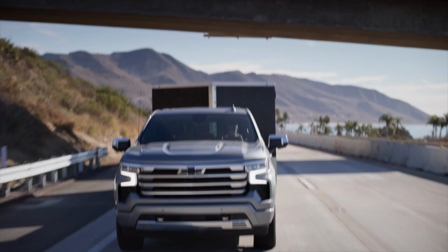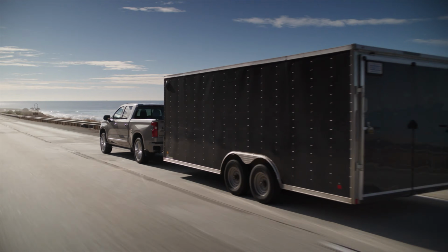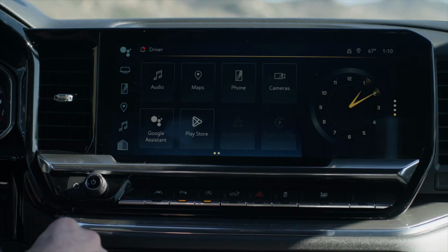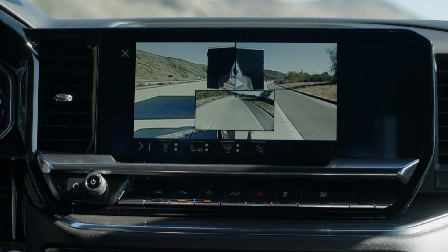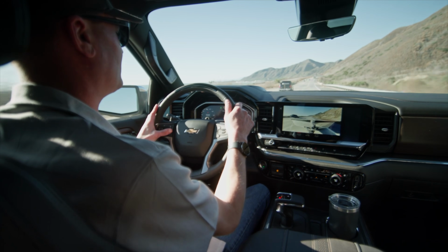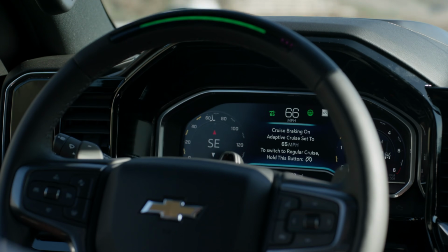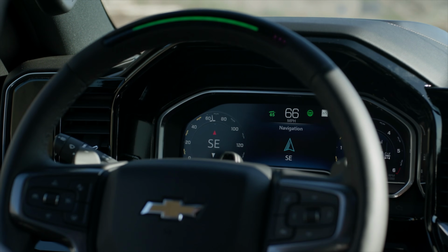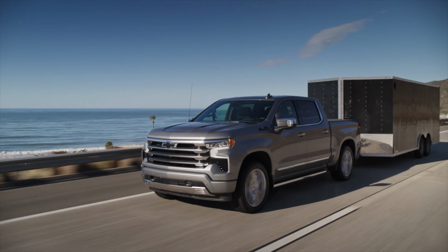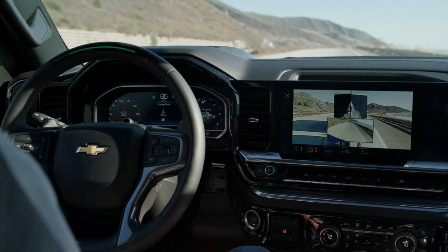Before I show you my experience with Super Cruise, I want to give you guys a couple of facts about Super Cruise. So first, Super Cruise is the industry's first true hands-free driver assistance technology that enables drivers to travel hands-free on more than 400,000 miles of compatible roads in the US and Canada. And that will soon be growing to 750,000 miles through 2025. Super Cruise is also the industry's only hands-free driver assistance technology that offers trailering capability.